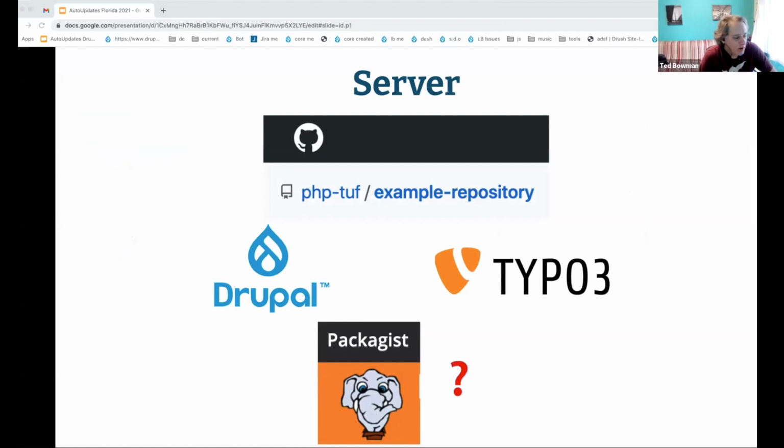So we've started a server implementation, but I think most of the work that's been done here has not dealt with the lazy mirror implementation where it's going out to Packagist. This is kind of like a newer idea. And Typo3 has also been interested in the server side of this.